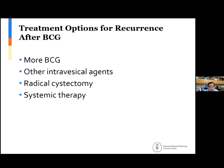I'll skip over that. The options for treatment of recurrent disease after BCG depend upon the scenario. Sometimes you'll consider a second course of BCG, and that's probably more likely where someone's got high grade Ta disease, they're resected, they get BCG, and then 18 months or 2.5 years later they have recurrent disease, and again, it's Ta. That's the most common scenario in which we think a second induction course of BCG would be effective. It's less likely to be effective in CIS that recurs in a short time period, for example. I'll go through some of the different cut points that are included in the definition.